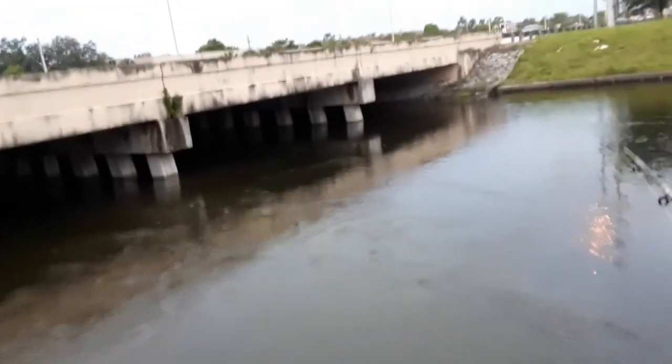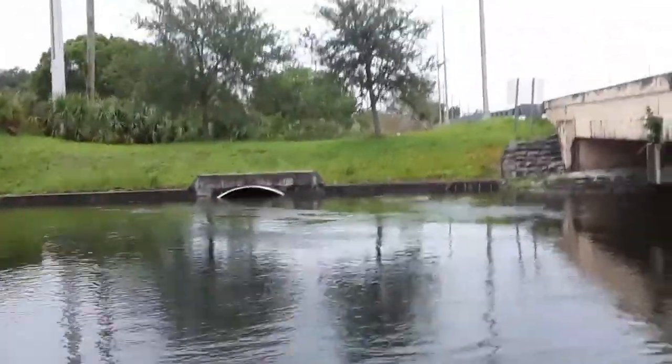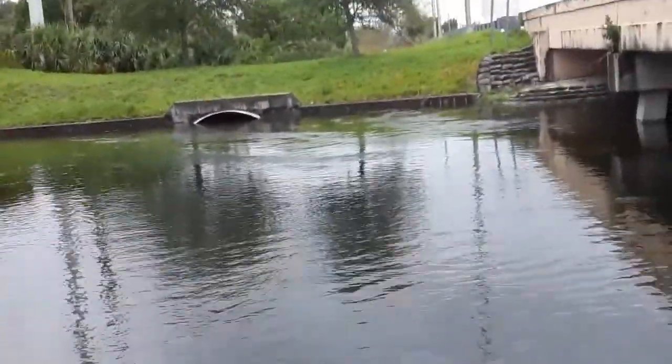Way, and something grabbed him. Something grabbed him, something monstrous. Oh, I just got rolled on. Just got rolled on, y'all saw that on camera.